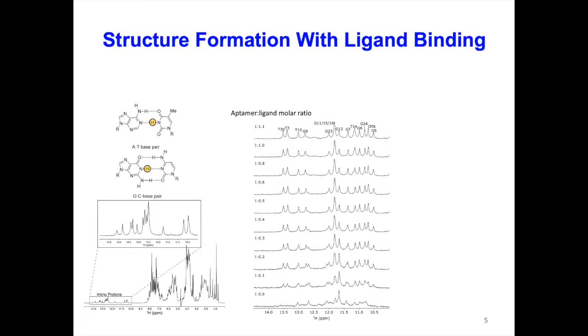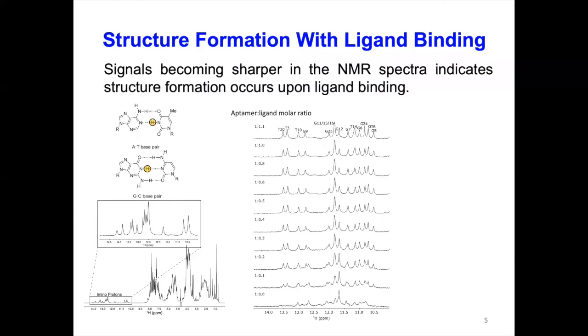Based on my years of work with the cocaine binding aptamer, what we thought happens is we have some sort of structure switching event going on, where we have an unfolded aptamer in the free state, lines are broad. In the free state up here, ligand binds, and we get the structure forming in the presence of ligand. It's interesting that this is similar to the NMR spectra we've seen previously for the cocaine binding aptamer, at least a short stem 1 version, which is unfolded in the free state and folds in the bound state.